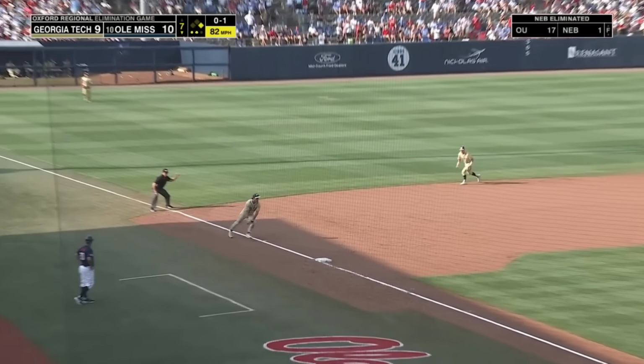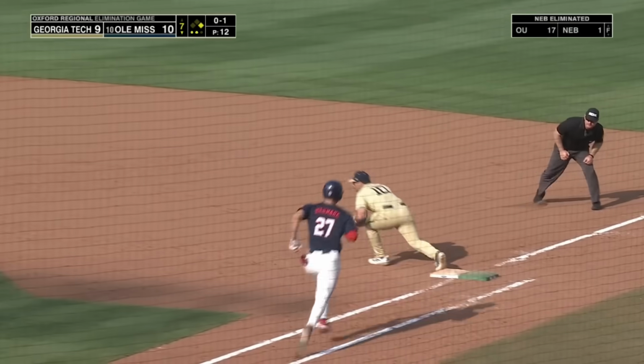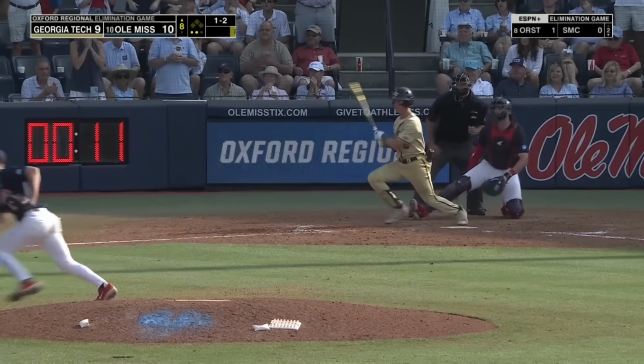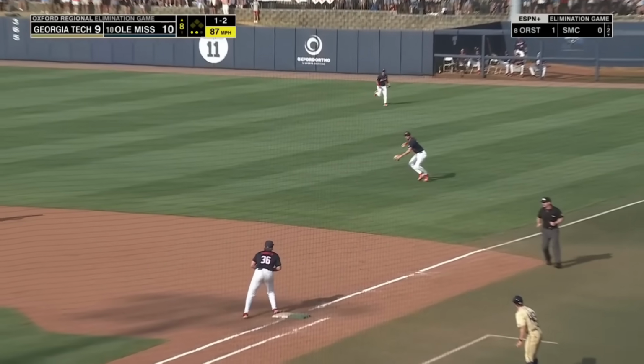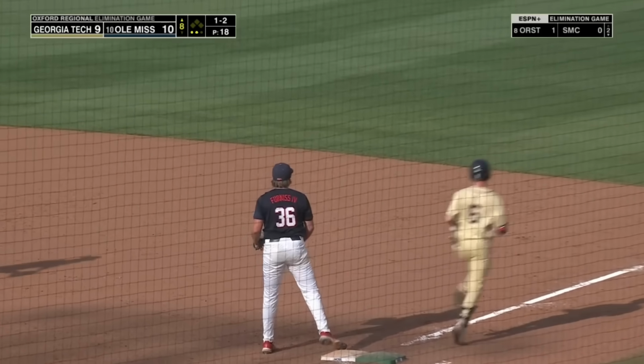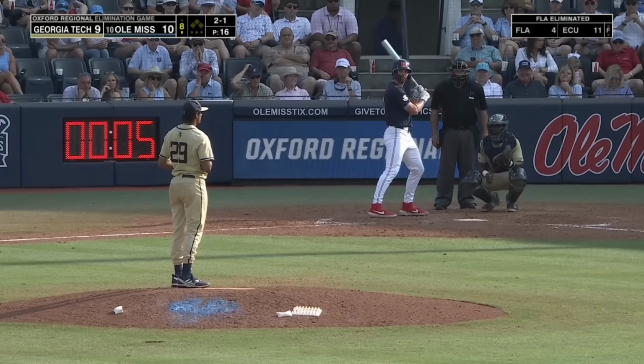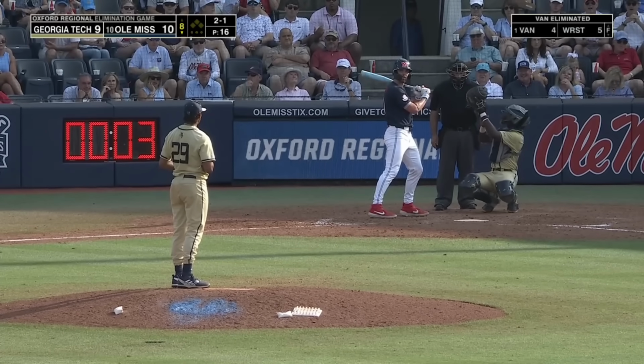Ground ball over to Curse. Curse with the scoop, the throw, and the out. Ground ball into the shift. Utermark has a beat on it. On to the bottom of the 8th. Mason Patel back out.